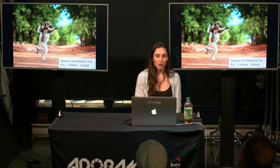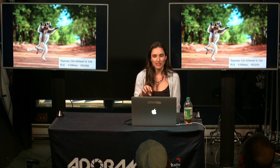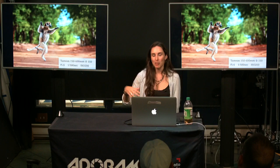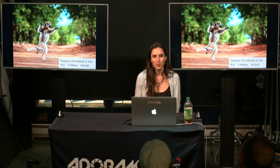The beauty of the new generation two of the Tamron lenses is they're weather sealed, so much better in terms of if it starts raining a little bit outside, it's fine. I don't worry about that. If it's a downpour, then I'm going to get my rain jacket for sure.